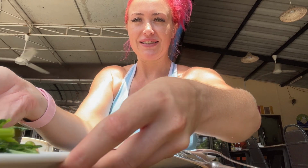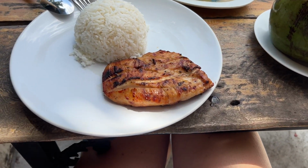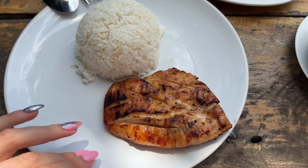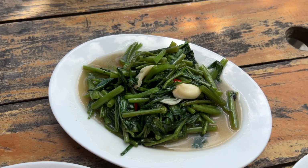Chicken, rice, and greens. Give you a little better look. So we have our coconut. Then we have some barbecued chicken. It just has some garlic and pepper on it. It's about 170 grams. Then I have 180 grams of rice, or a cup of rice cooked. And then this is Morning Glory.